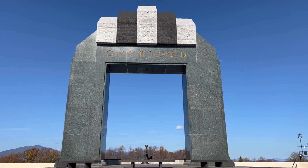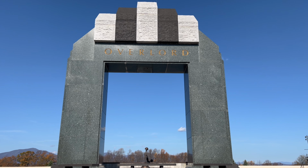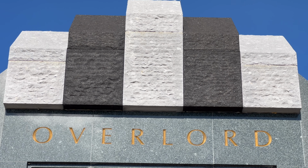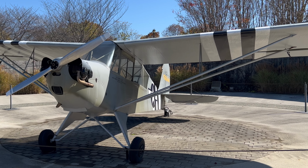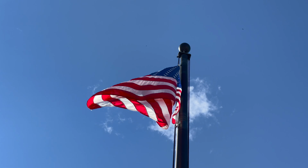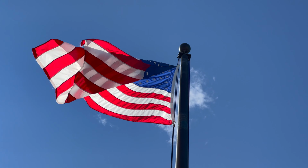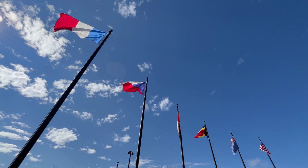A triumphal arch stands in the memorial's third section, with the word Overlord inscribed on its facade. That was the official operation name for D-Day. The black and white stripes recalled a pattern Allied forces put on their aircraft to prevent friendly fire. It is 44 feet 6 inches for June 6th of 1944. It is remarkable the details that have been built in. There are flags for all 12 Allied nations, big and small, that took part in D-Day. Our flag comes first in the position of honor. The rest then are in alphabetical order.